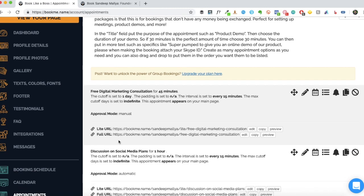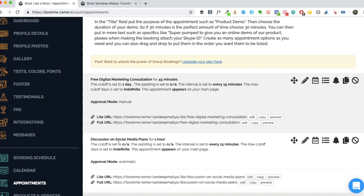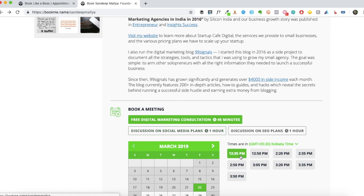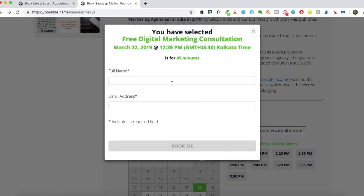So I have entered 3 different appointment types. One is the free digital marketing consultation. That is something that I encourage visitors to do on my main agency website as well, where they are prompted to sign up for a free digital marketing consultation. They can see this information here right at the top, right above the calendar. So once they have selected a time slot, they just need to enter the name, the email address, and then select book me.